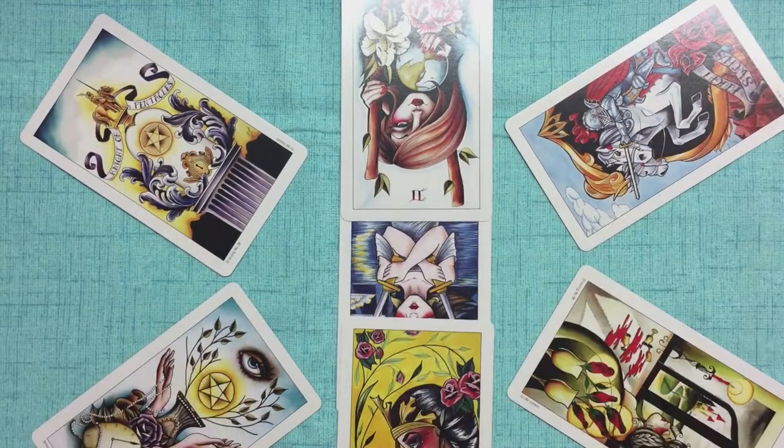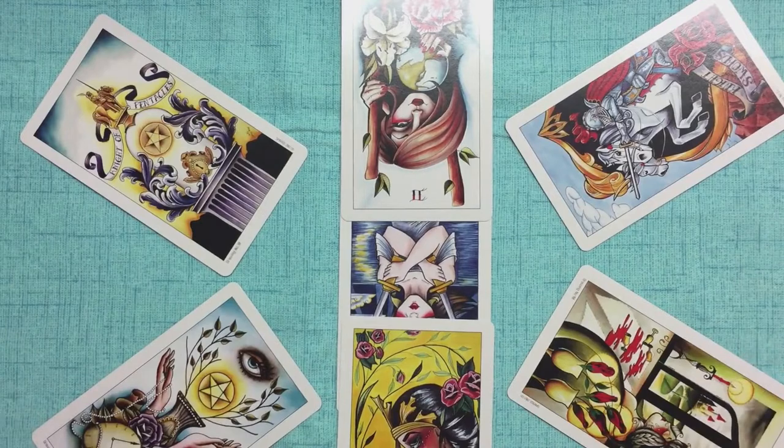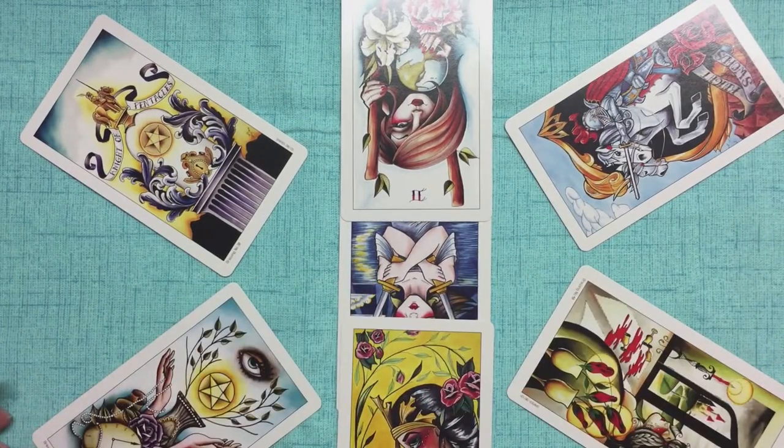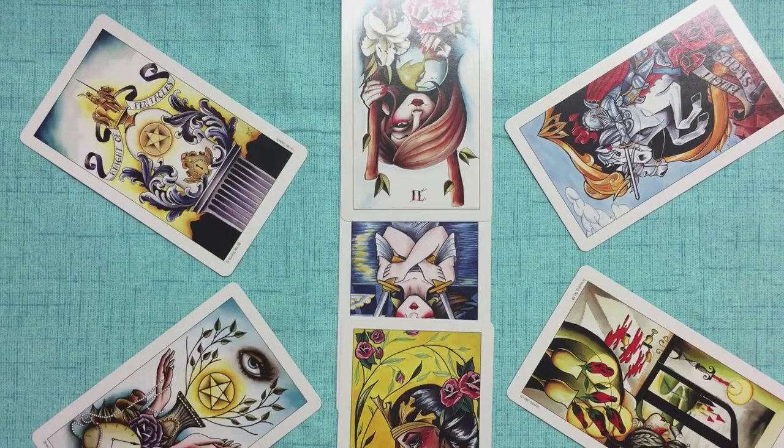So I'm sorry I can't fit it in the whole frame at once. But this is a very interesting spread. This is a very interesting way the guidance came through for me right here, right now, for the issue that I was dealing with. So this was the 8 of Coins rose tattoo spread that's described in the book.